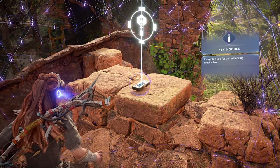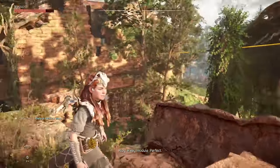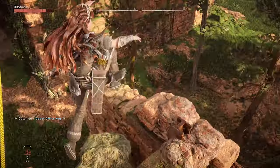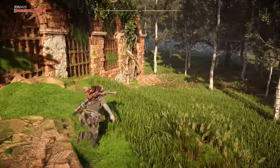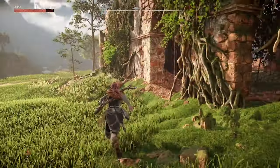Key module. Oh, that's what we need. A key module. Perfect. All right, so let's get good use of this. Over here. Oh wait, or was it over here? I think it was back here.